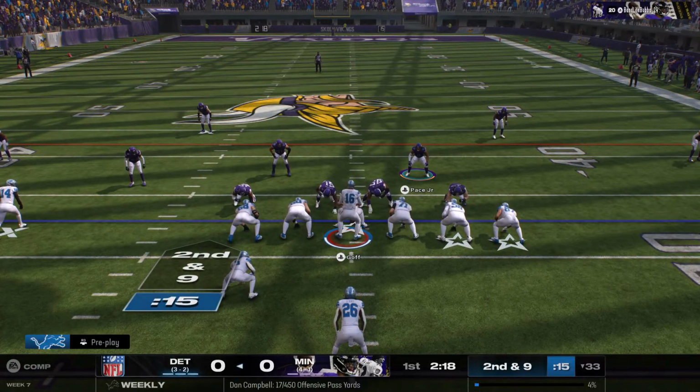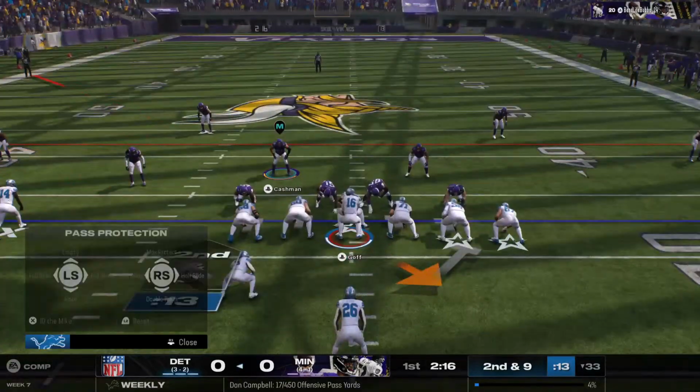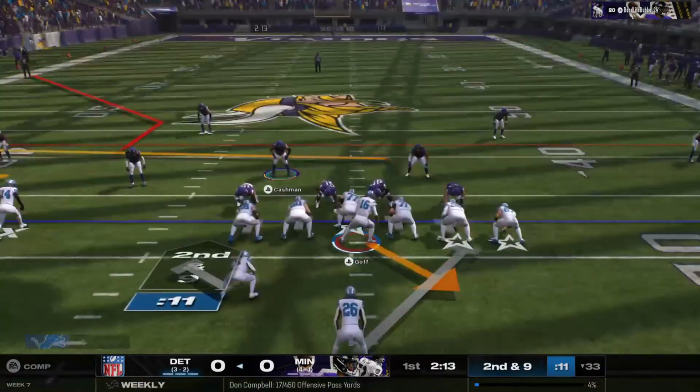Check my coveralls and the black work pants. They're in the pile right there.